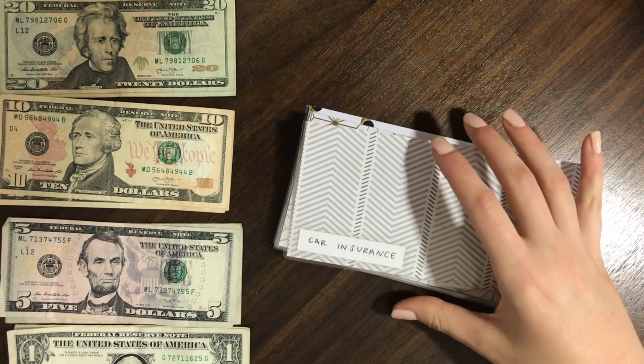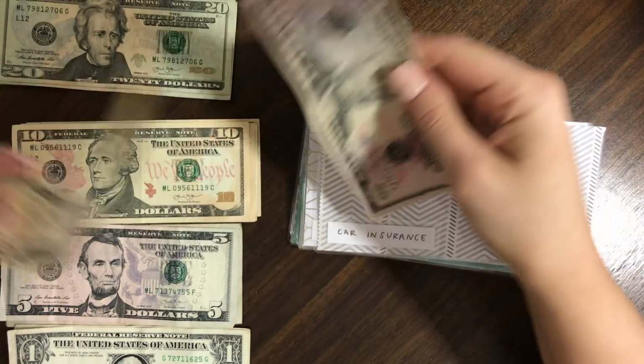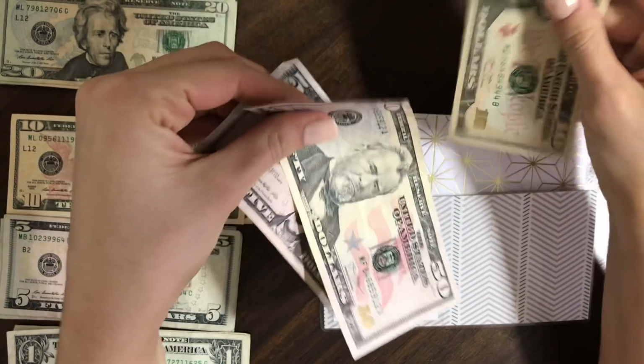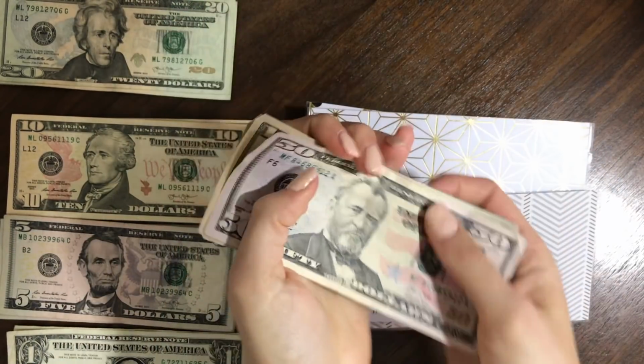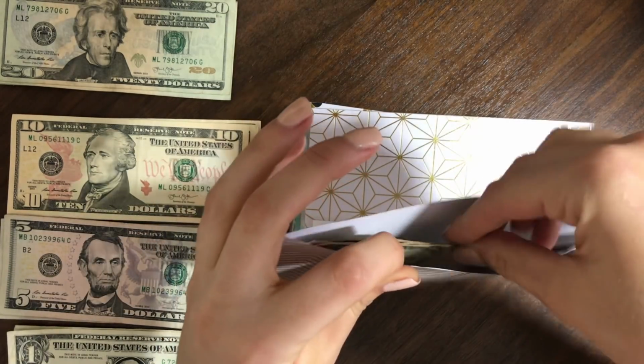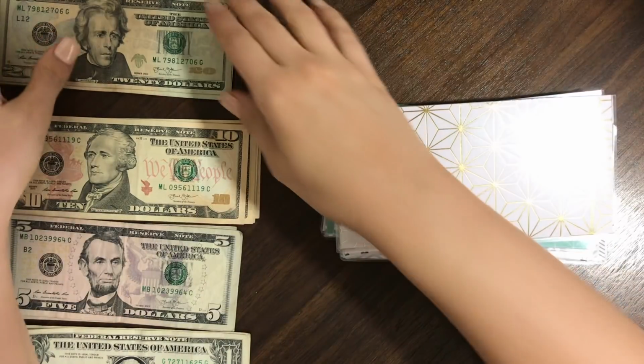Okay, so move on to these now. Car insurance gets 65. I just paid this yesterday. Car maintenance gets 30.